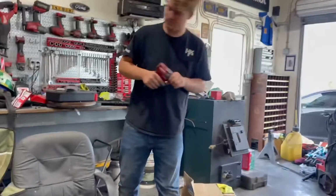Once we get it underneath the truck, get everything hooked up, put the transfer case back in it, drive shafts, yada, yada, yada. And then hopefully we get this thing back on the road and it doesn't jump out of gear. What do you think, KJ? Just pray. Pray for us, will you? All right, let's get after this.